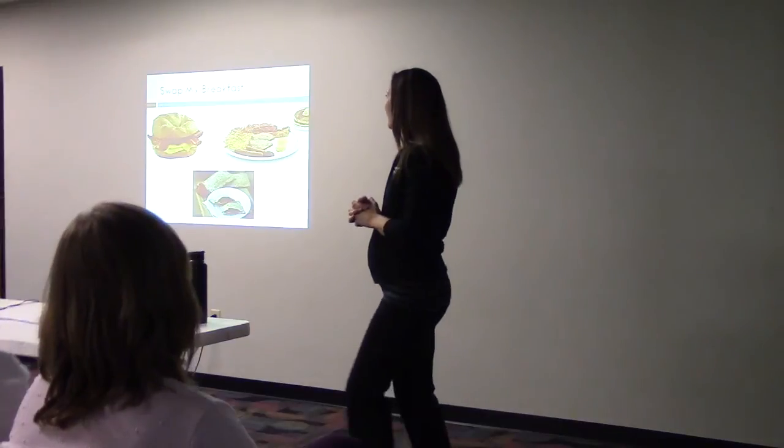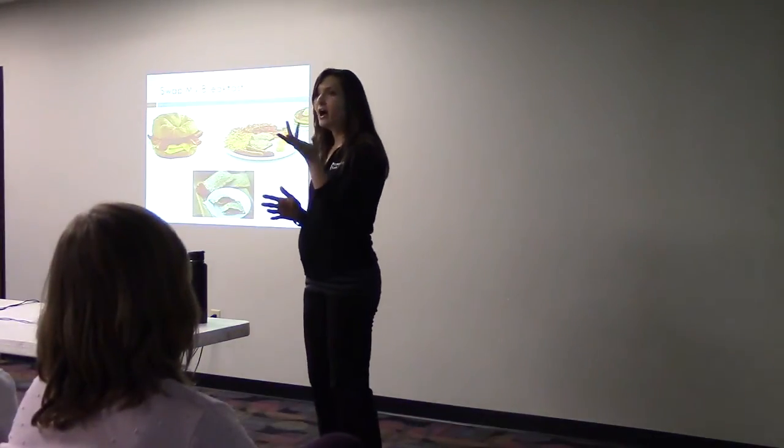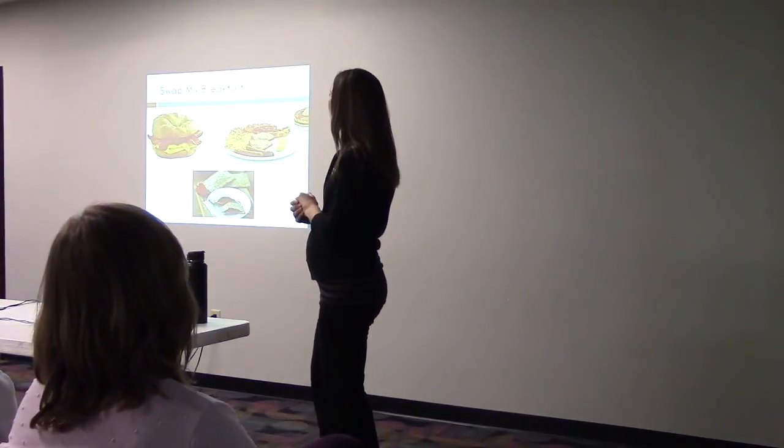Send the whole plate back. Go with one meat instead of three. Yeah. Just the egg whites. Egg whites and one yolk, like 3 egg whites and 1 yolk. Okay, so 3 egg whites, 1 yolk.